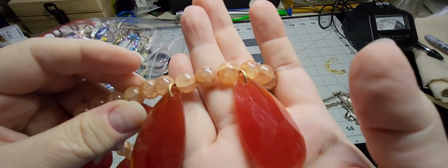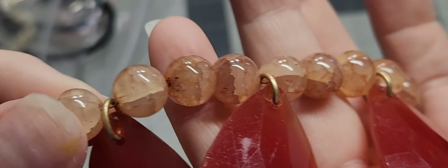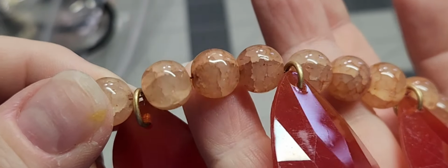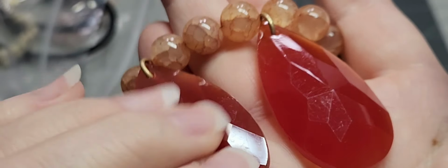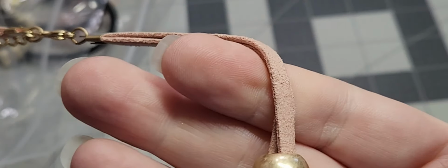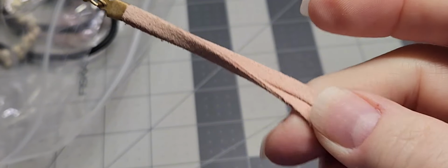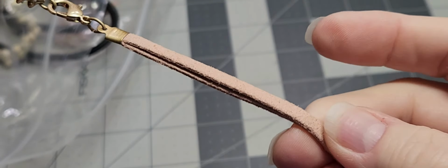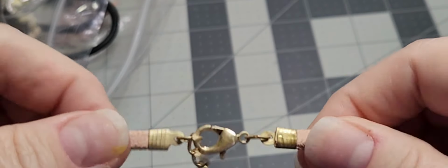These are cold to the touch. I'm not quite sure if these are glass or if they're actual stones or crystals, so we'll find out that. These are acrylic. I want to say this is real leather. But I don't see any maker mark.